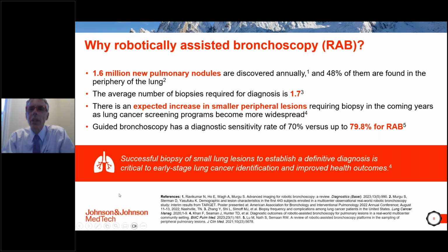And then we see here that if you move over to the robotics platform, your sensitivity goes up. But still, 79.8%.